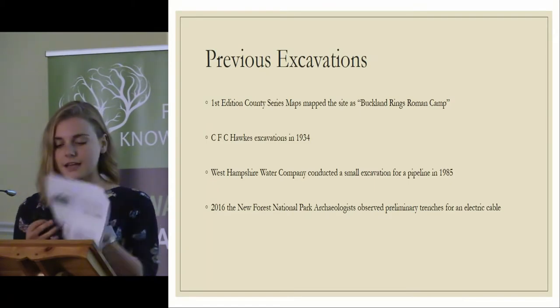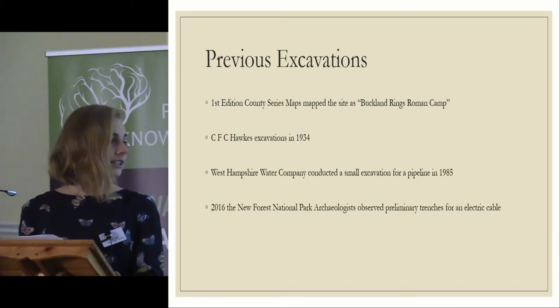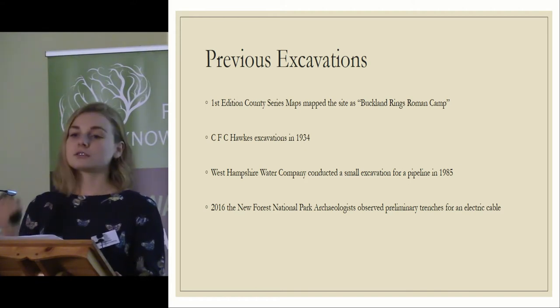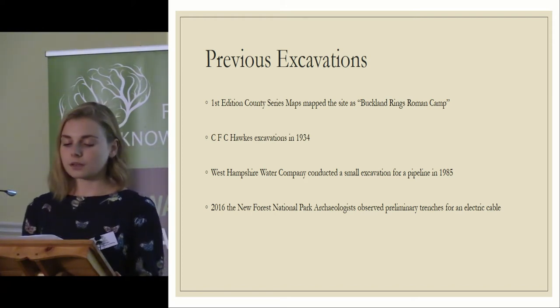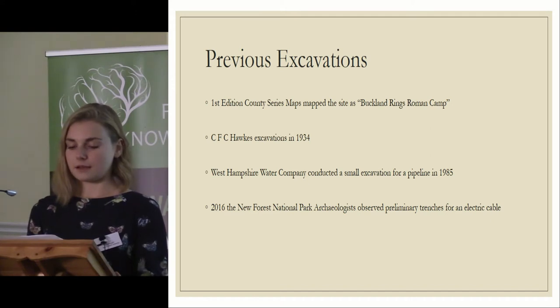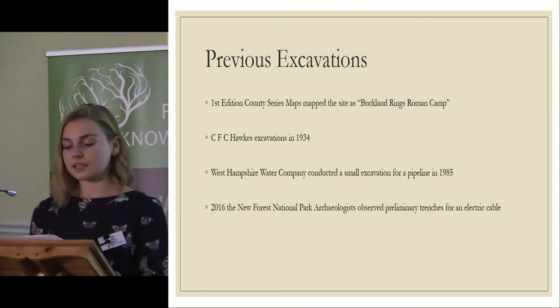So what I found out was that CFC Hawkes did excavations in 1934, and he did four trenches, and that included sections across the defences, and he found an internal entrance which wasn't actually visible on the ground anymore due to cultivation and ploughing. And there were also large post holes at the entrance, which meant that Buckland Rings was probably gated. There were also Neolithic and Bronze Age finds.